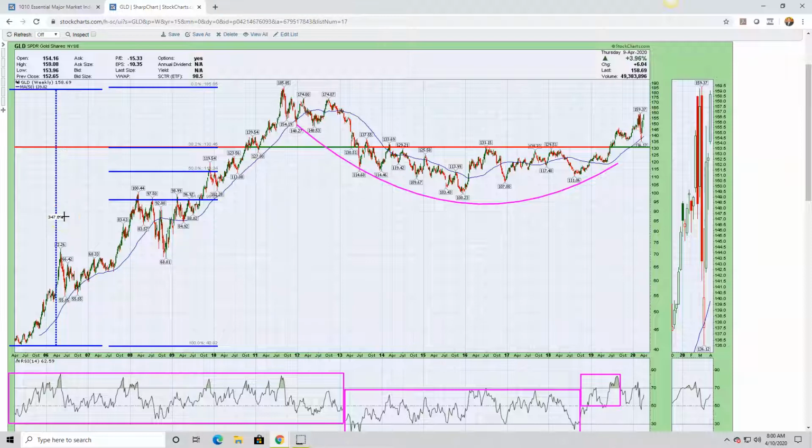Now, I show you that there were 50% corrections along the way. So 50 or 40% corrections along the way. So just because something's up 347% over a 6-year period doesn't mean there aren't some nasty corrections along the way. Now, it peaked in 2011 and then it pulled back.